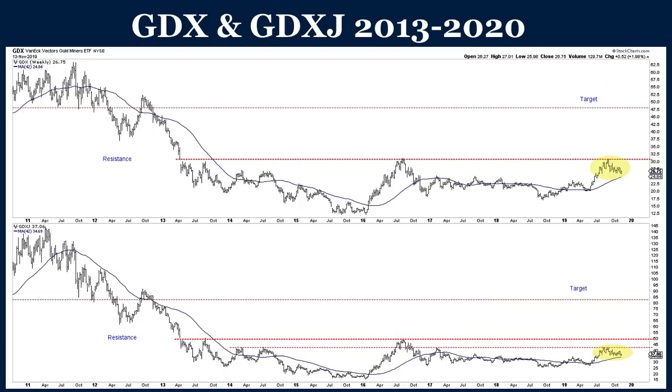But my real focus is on the miners and the gold stocks and silver stocks for several reasons. Normally I post this chart at the end, but I think we should keep an eye on the big picture before we get to the short term. And remember the big picture in the gold stocks. GDX and GDXJ are setting up for a potential huge breakout, likely in 2020.